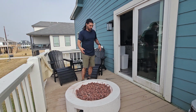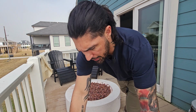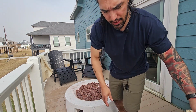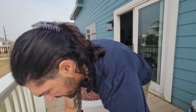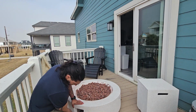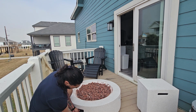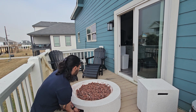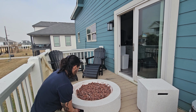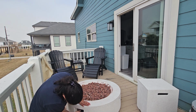So I made a video when I was at this property like a month or so ago when we were first looking at it. And I talked about how there was nothing here at all, and how we like to use every usable piece of square footage on the property. And that was our aim.